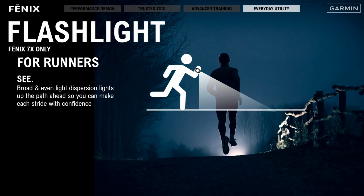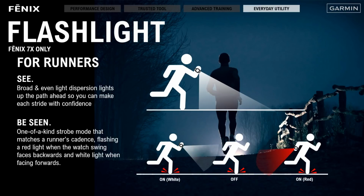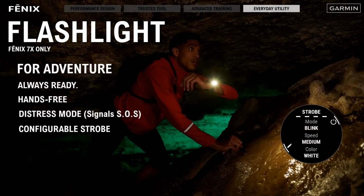Running in the dark comes with many additional risks, and due to the position of this light, it actually points down when you're running, and this is a game changer. I've personally done trail runs at night using just this light, and I can promise you my ankles would not have made it through the run without it. So for runners, it helps to see, but also be seen. We've created a new flashlight mode that matches a runner's cadence and flashes red on downswings, facing slightly backwards, and white on upswings, facing forwards. It's pretty cool.